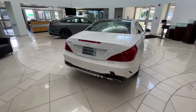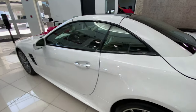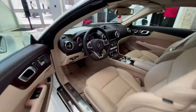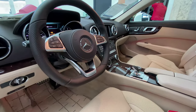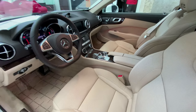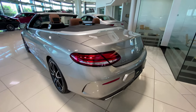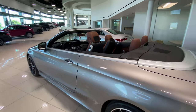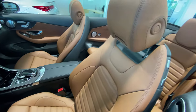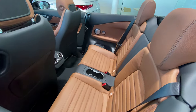All right, the SL450. Still like this car. My dad used to have one of these in the early 2000s. Well, again, this is more of a classic interior, but still gorgeous. Our C-Class 300 convertible. Check out the interior. Very nice. The seats look like baseball glove seats, like my Audi. It's very cool. Back seats, real back seats.